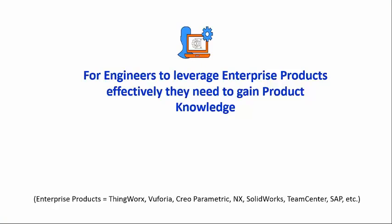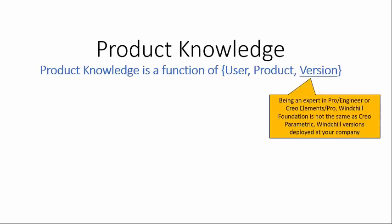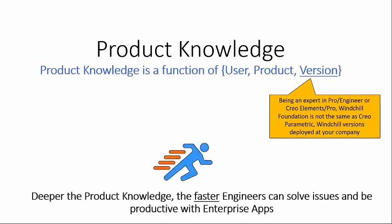I mean, simply put, for engineers to leverage the enterprise product knowledge, they need to gain knowledge, right? To use the products, they need to gain knowledge. And when I talk about enterprise products, it could be ThingWorx, Vuforia, Creo, Windchill, whatever. Now, to me, the product knowledge is a function of user, the product, and the version. And I highlight version because being an expert in the good old Pro Engineer or Creo Elements Pro or Windchill Foundation is not the same as being an expert in the version that's deployed at your company.